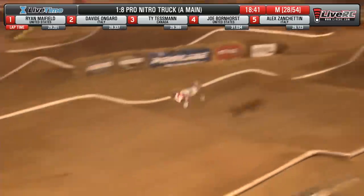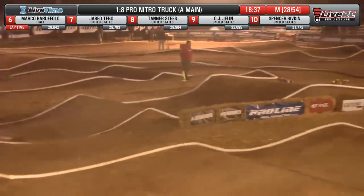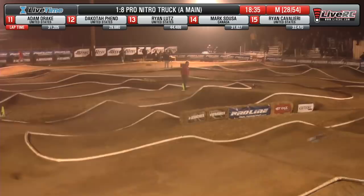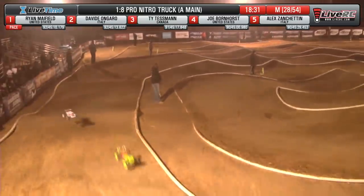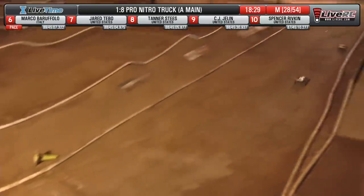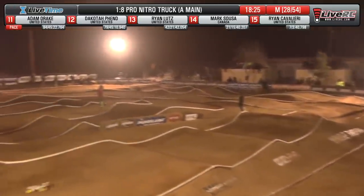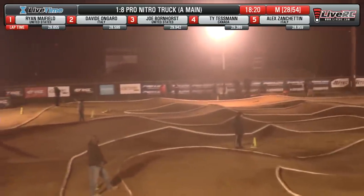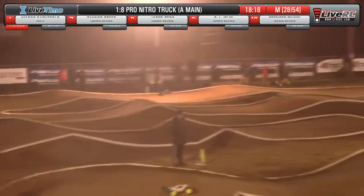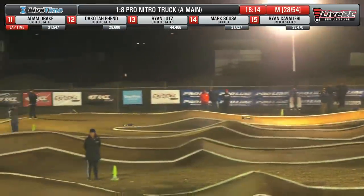That's a lap, Joe Bornhorst. Yes, indeed. Look at Ongaro. Last time by 29.2 for Maifield, 28.3 for Ongaro, so nearly a second gained. Here they come down the front stretch now. Uh-oh, looks like Ty Tessmann just flaming out on the front stretch. Not quite sure what happened. Hopefully we can figure it out here shortly. You flamed out? Oh, yeah, I guess that's what happened.